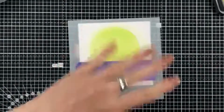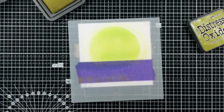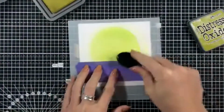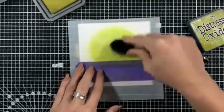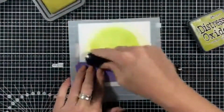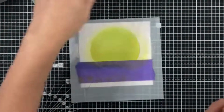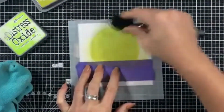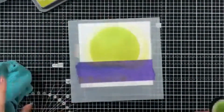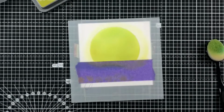So I'm not changing my brush, I'm going to continue using the same brush, but I am going to go in with a different colour of green. I'm going to use the crushed olive just to add a little bit more depth to my colour. So just applying that liberally across the bottom and rubbing that through the stencil so that we get that really nice spring green colour, which is just really nice and fresh for spring cards, I think.